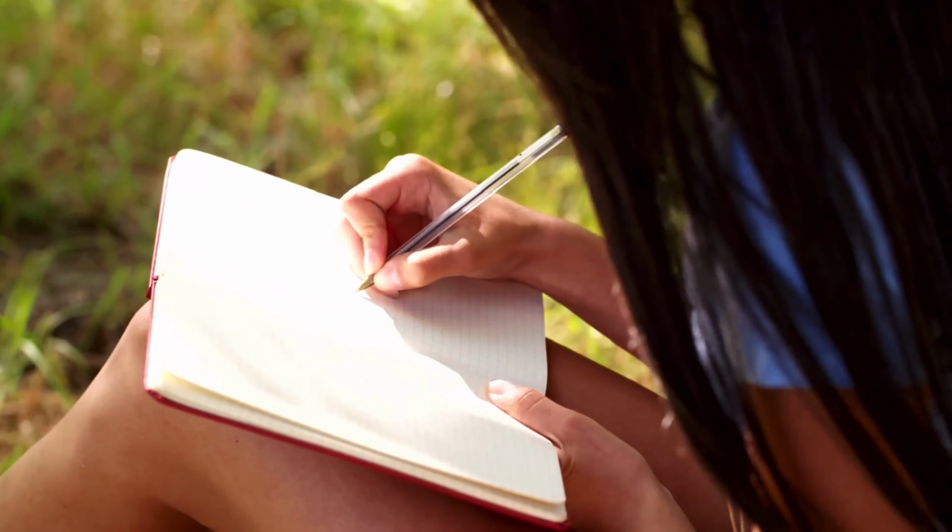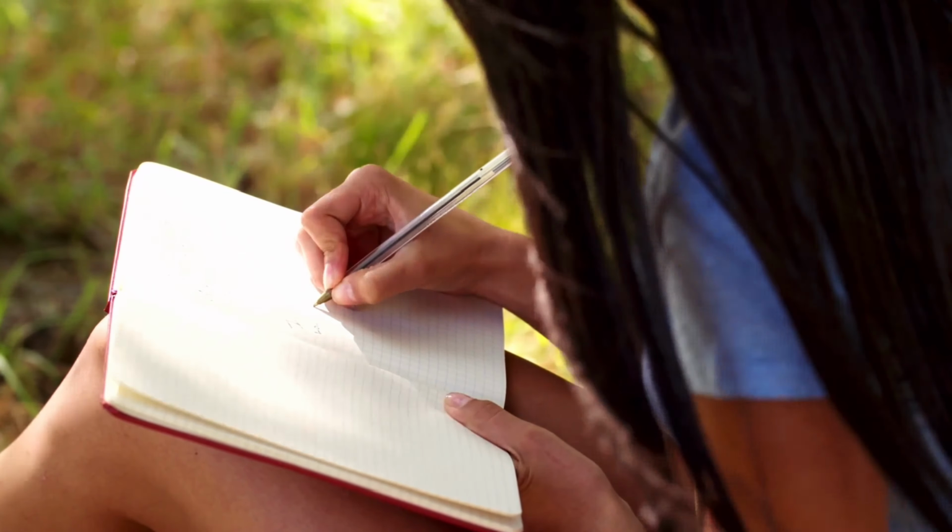So now let's talk a little bit about how to start a garden journal. You can use whatever journal you like. If you're more of a free spirit person, just keep track of this in notes. That is how I actually started. I just had a normal ring book to keep track.